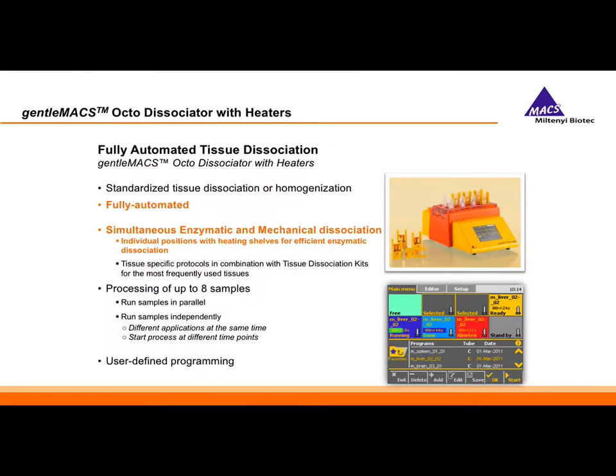So I kind of went over our Octo Dissociator with heaters. Basically, this is our top-end instrument. It processes up to 8 samples in parallel. It's fully automated. It does everything for you. And again, you can run 8 different sample types at once if you wanted to. And you can also have your own user-defined programming on it. So if you want to come up with your own workflow or your own program, you can do that.